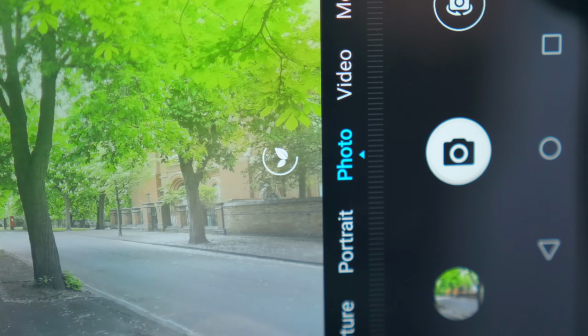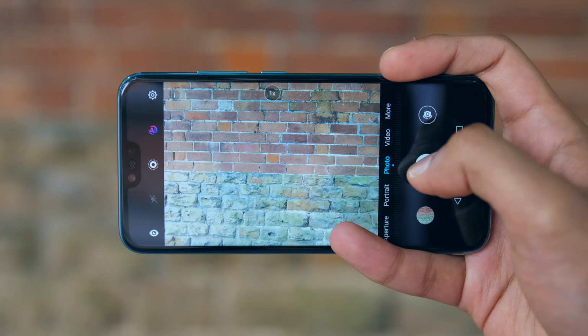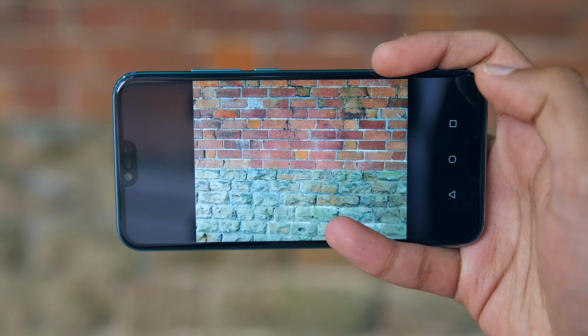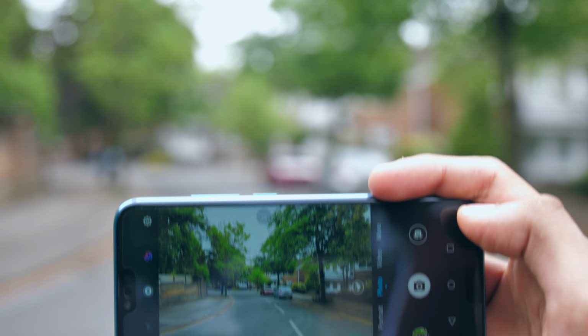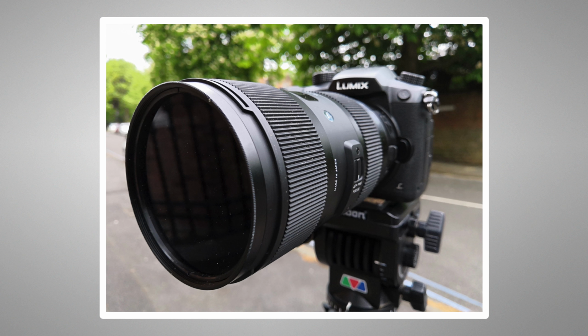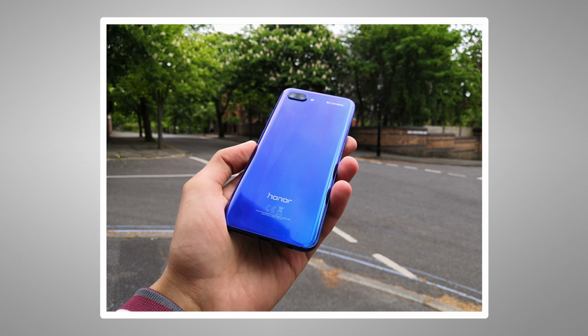Like a number of phones in 2018, it uses an AI system to detect scenes and apply color adjustments. But in this case, it can apparently differentiate over 500 different scenes and detect multiple objects in the same image. Whilst it doesn't produce anything close to a pure flat picture, the more I spend time with it, the more I feel like it's a really fun camera to use.